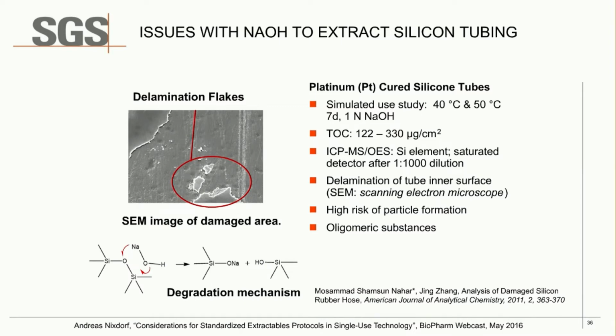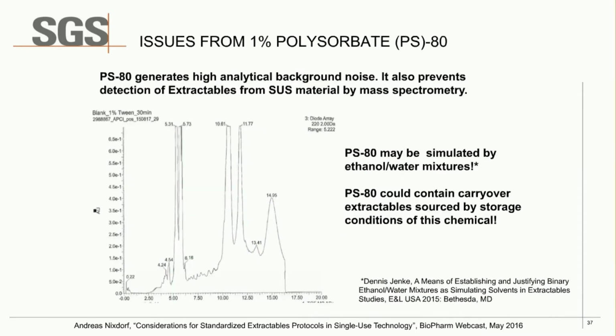For polysorbate, as I mentioned, it's also a very analytically challenging solution. You can see from the picture, it generates high analytical background noise. So it can prevent detection of trace amounts of extractables from those single-use materials. But the good news is that polysorbate 18 has been shown in studies to be simulated by an ethanol water mixture for the extracting ability.